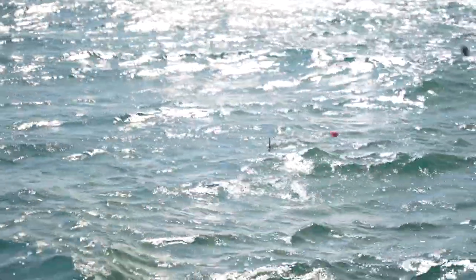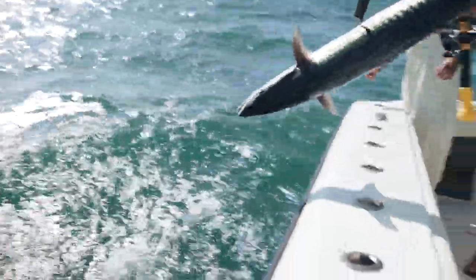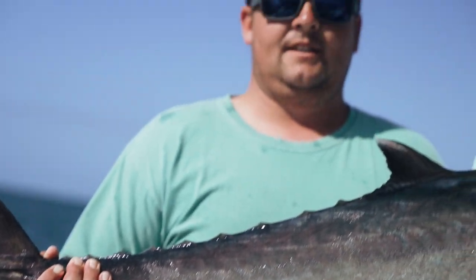Coming a nice king, nice king. And now lift, lift, lift, lift, lift. Look at that. Nice big king on the kite. Open that cooler up, boys. Open that cooler up, fellas. Watch them teeth, Mikey. Yep.